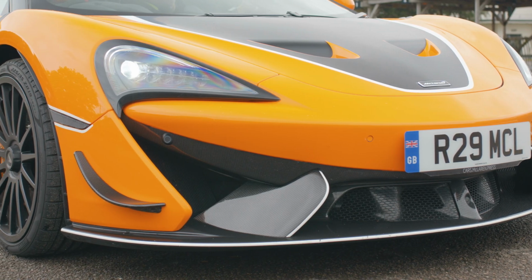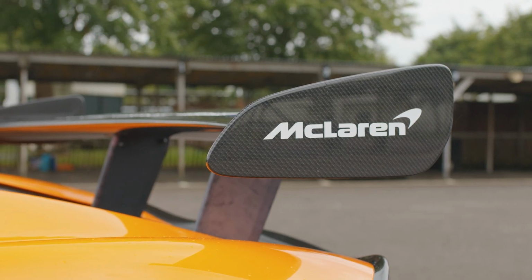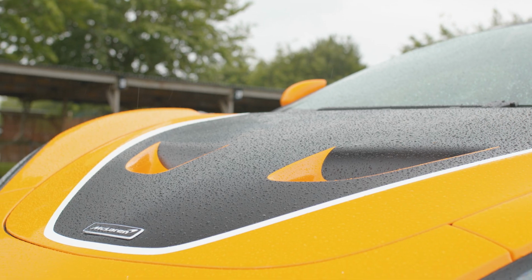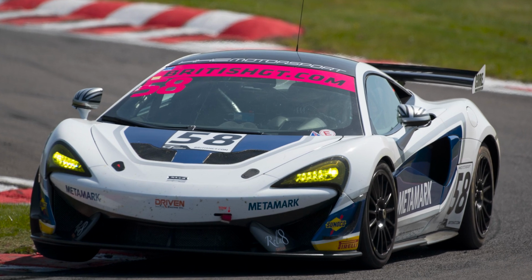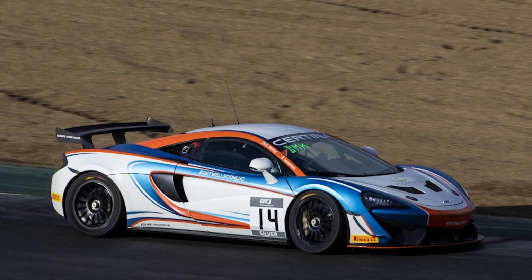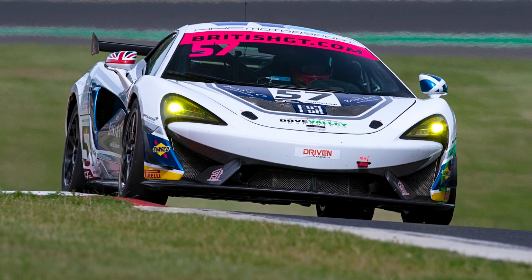McLaren has built the 620R to bridge the gap between race car and road car, a halfway house between the regular 570S road car and the 570S GT4 car, and a more focused car than even the 600LT. McLaren took the 570S GT4 it launched in 2017, and which has since won races and championships all over the world, and tried to distill some of that motorsport goodness down into a sports series road car.